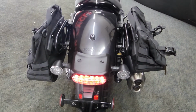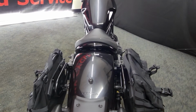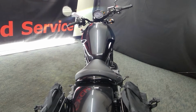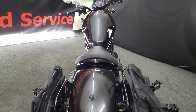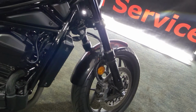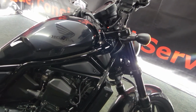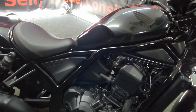The CMX 1100 rolls off the factory floor only weighing 491 pounds. So it's still pretty light for a cruiser. In fact, it's incredibly light for a cruiser. The Honda CMX DCT 1100 pushes 81 horses to the rear wheel followed by 67 pounds of torque. So though it is an automatic, you still have plenty of horsepower and torque to shred through the curves and the straightaways.